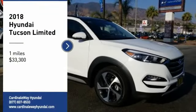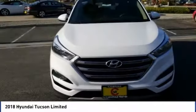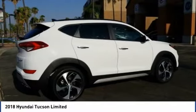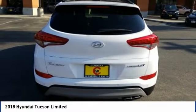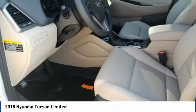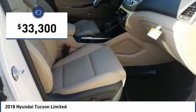Make a great choice today with the 2018 Hyundai Tucson. The Hyundai Tucson is Hyundai's first CUV to be designed in Europe. Tucson takes the boxy utility vehicle and transforms it. With flowing curves, graceful lines, and style to spare, it's the future of the crossover and is priced below $35,000.